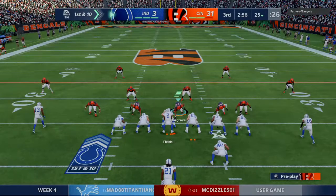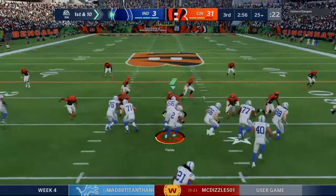Hey, switch gears. Hey, check 24, check 24.